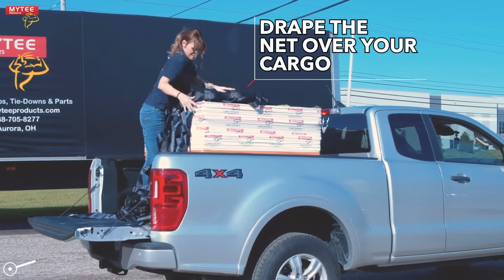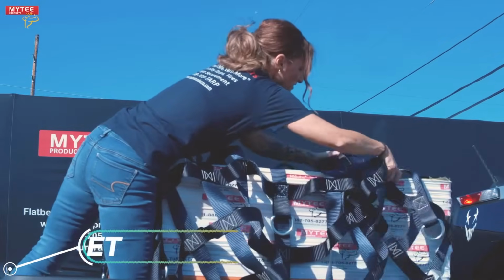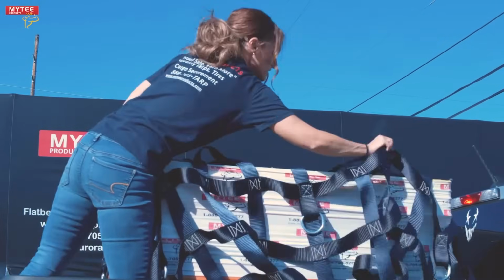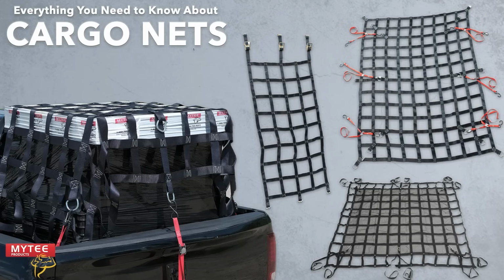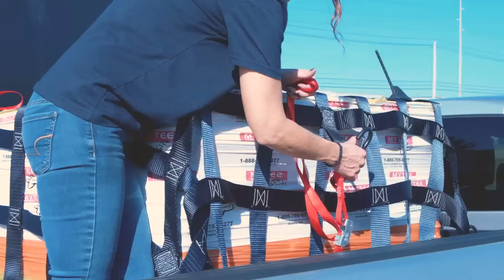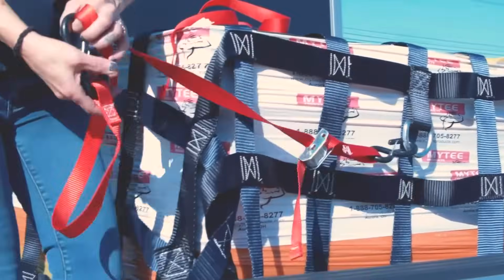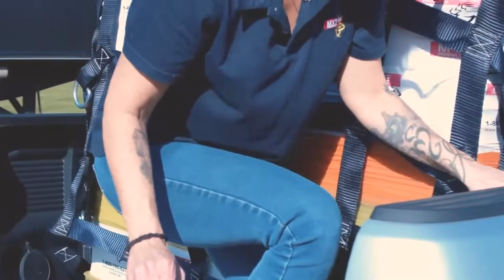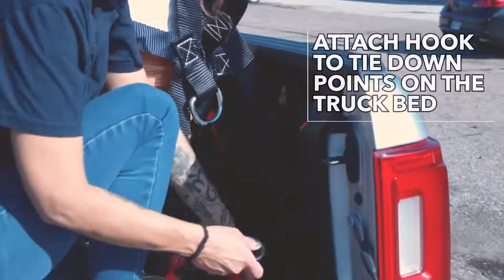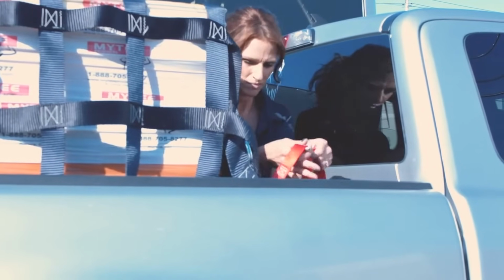The cargo net from Mighty Products is another excellent accessory for pickups. Made from materials like high-strength polyester webbing and heavy-duty 18-ounce vinyl with a mesh lining, these nets come in various sizes, including popular options like 72 by 96 inch. Some feature integrated D-rings and cam buckle straps that make it easy to tighten down and secure bulky items on flatbeds or in truck beds. Others, like the vinyl mesh nets, are especially handy when you're hauling smaller items that might slip through standard webbing.